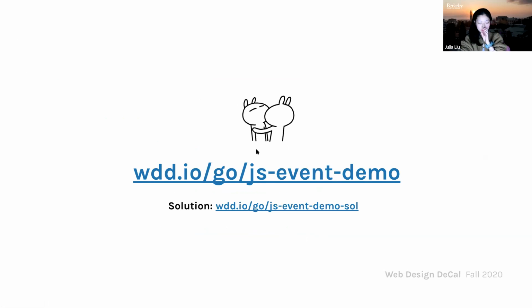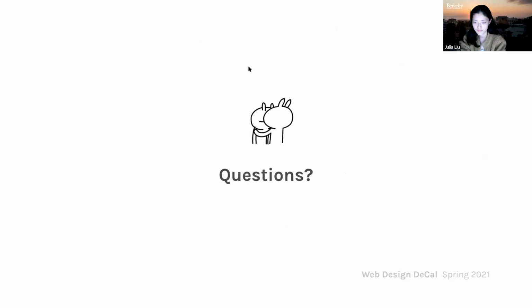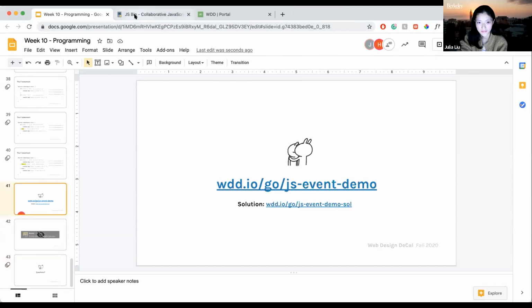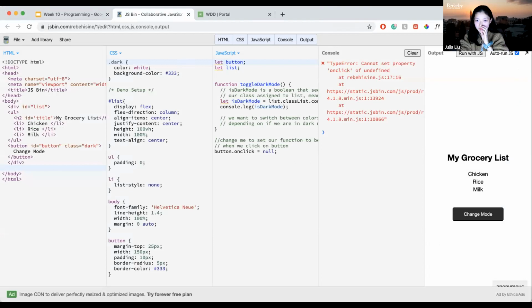Okay, now we'll go into a demo that demonstrates how you can use JavaScript events to modify the styles of the elements on the page. Okay, let me go to the JS Bin link. Okay, hopefully you guys can all see this JS Bin window right now.